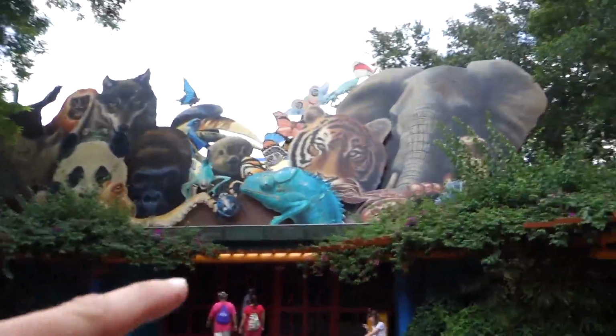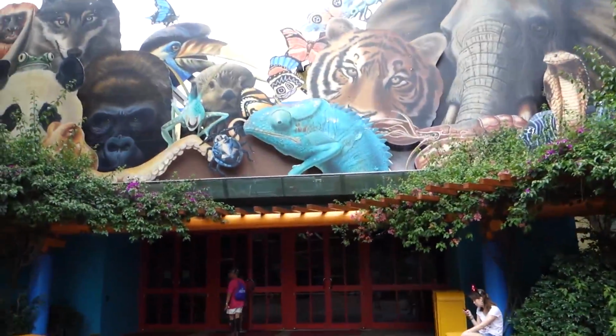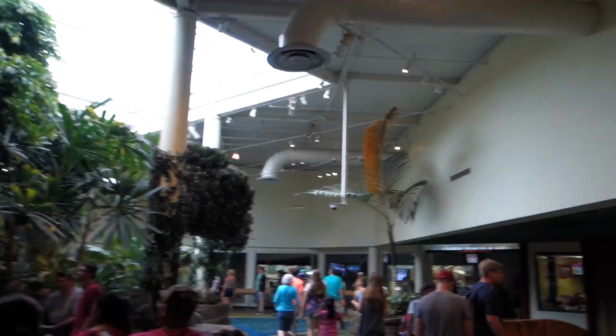Alright. I don't know where we go, in here or over there. That looks like the petting zoo. Should we go that way? Yes. Or should we go inside the AC for a second? We can go in there and look at it. All right, let's do it. Conservation Station. Whoa, this place is fun.